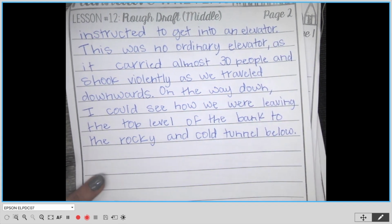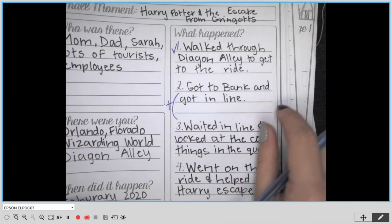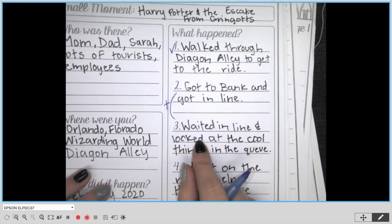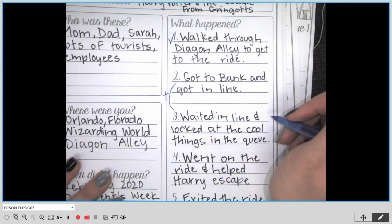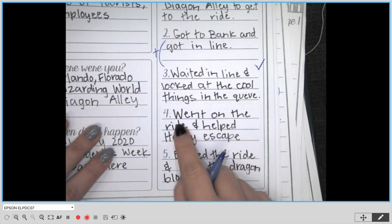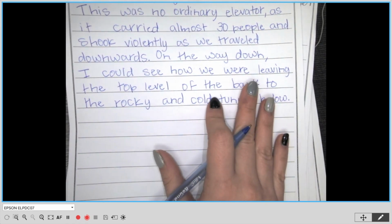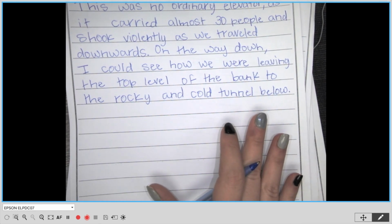Period. Alright, so as I said in my brainstorm, I went ahead and I combined both ideas. I talked about how I got into line and then how I waited in line and looked at all these cool things in the queue. So I went ahead and I addressed these. And now I'm going to check off 2 and 3, knowing I already talked about them. And now for 4, I'm going to talk about how I went on the ride and helped Harry escape. So I'm going to come back to you guys, and I'll see you in just a moment with paragraph 2 of my writing.